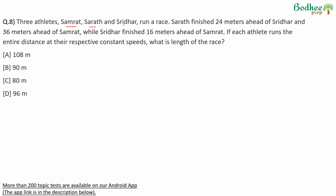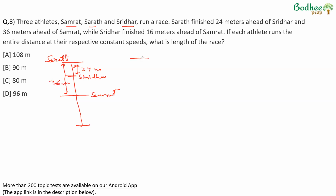Three athletes, Samrat, Sharath, Sridhar, run a race. Sharath finished 24 meters ahead of Sridhar and 36 ahead of Samrat. So they start the race. Sharath reaches the end point, the finish line. At this point, Sridhar is 24 meters behind Sharath and Samrat is 36 meters behind Sharath. When Sridhar reached the end point, Sridhar was 16 meters ahead of Samrat.